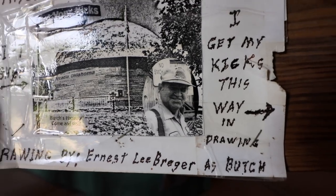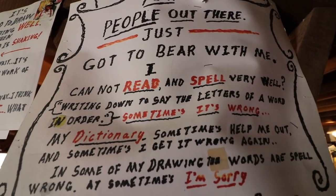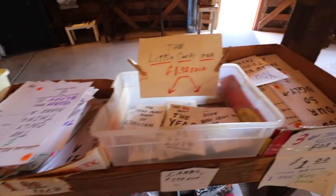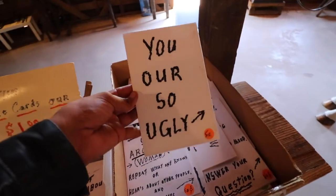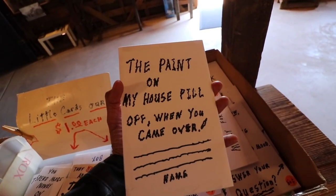Check this out in the gift shop. This guy, Ernest Lee Brager, has been creating art. Check this sign out here and then look down. Yeah. These are so great. How about this one? You are so ugly. The paint on my house peels off when you came over. Yep, I'm buying these.